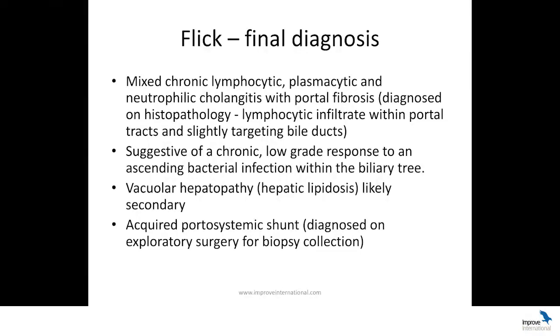So we had to do histopathology. So we went in and we did an exploratory laparotomy and a liver biopsy. And the liver biopsy came back as mixed chronic lymphocytic, plasmacytic, and neutrophilic cholangitis with portal fibrosis.